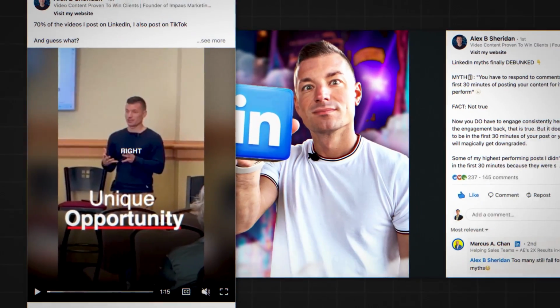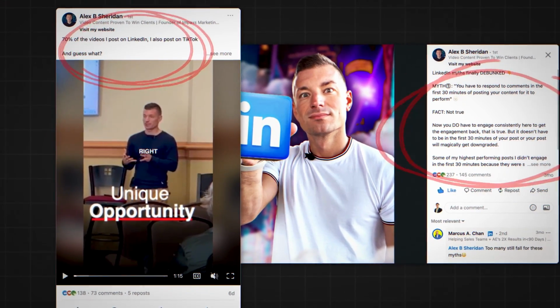And I've got to say this though, because this is one of the most underrated aspects of LinkedIn content is copy, the text. Even if you're doing videos, even if you're posting pictures, your copy, the text that you write matters and literally could be the difference between a post going mini viral or viral and a post completely flopping.